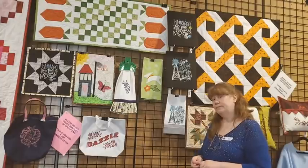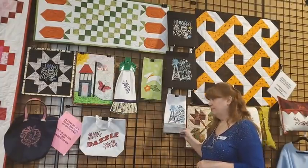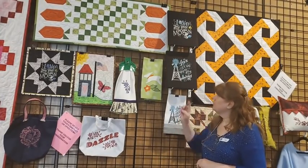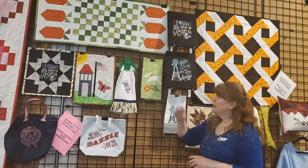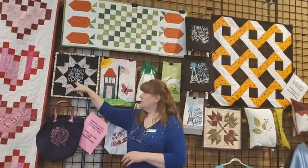So quick question, Lana, what stabilizer did you use on the towel? Tearaway. Just a medium tearaway. Okay. And the ones that I did was also the I Love You Past the Moon. That's the large, and mine is the small. So this fits in a 6-inch block.